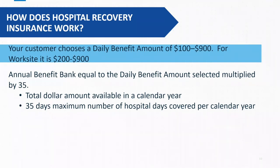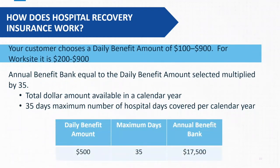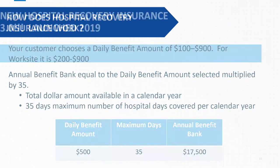Remember, this is an annual benefit bank. You have 35 days of hospitalization that you can pay for. So if we look at this example here, a daily benefit amount of $500 multiplied by 35 days, the maximum days per calendar year, you have an annual benefit bank of $17,500. Remember, if you exhaust that, if your client, your beneficiary stays in the hospital for 35 days, it's exhausted, it will reset, replenish the next year. Great for income and lifestyle protection.